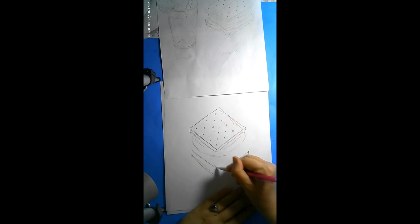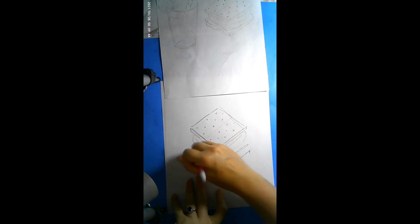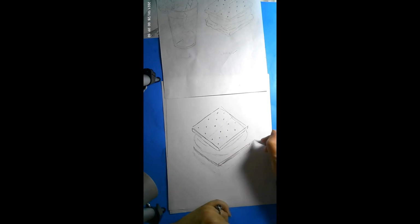Okay, so now, that looks like it's too far away. I'm going to move it up. Artists make mistakes all the time, right? All you have to do is correct it. No big deal. So I'm going to take this one out. But I made sure it was the same angle again. That one looks better. Okay.